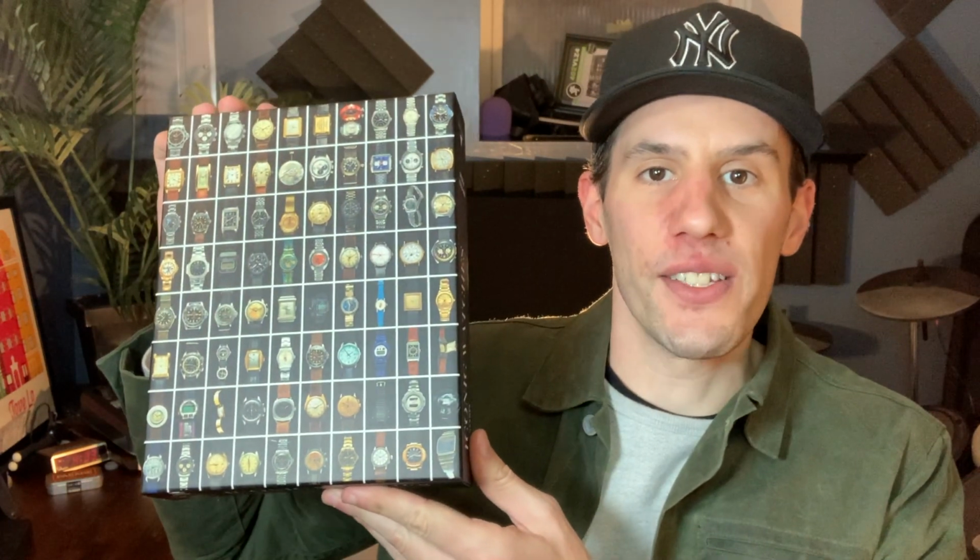So it's only December 23rd, but I've already received my first watch-themed holiday gift. And I wanted to share it with you because I think it's pretty cool. It's this, a jigsaw puzzle. I never thought watches and puzzles would go together, but here we are.